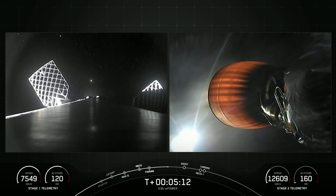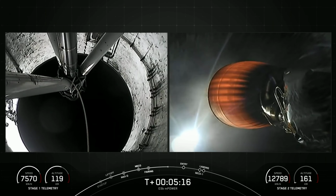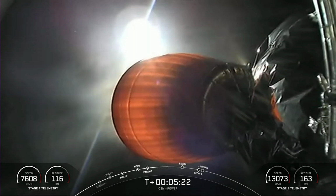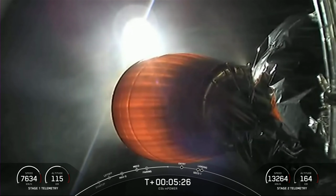stage. So right now, the first stage is periodically doing some bursts of its attitude control gas. We're trying to get the engines pointed back towards the Earth so we can slow ourselves down once we get to the entry burn time. That's in about a minute from now.